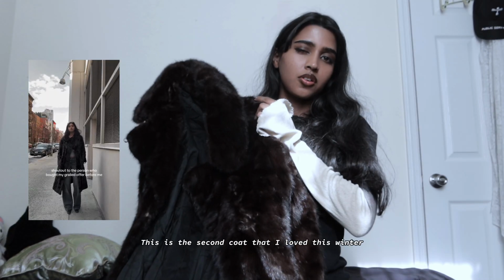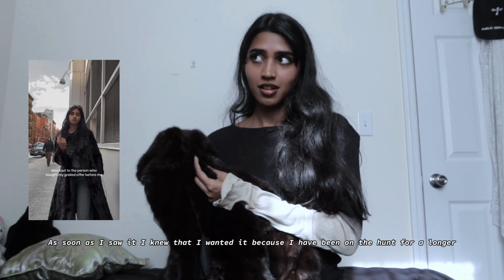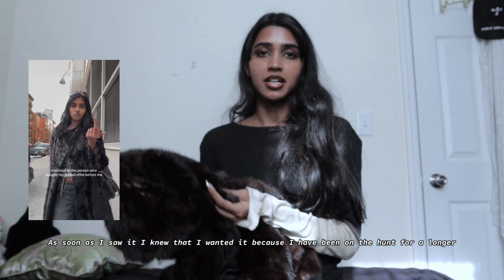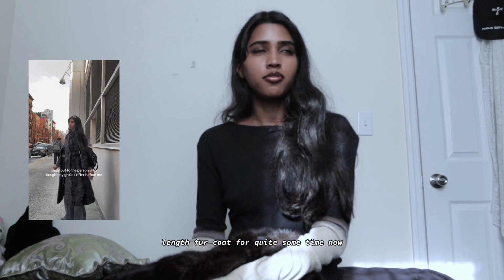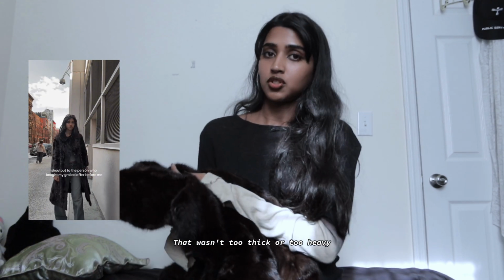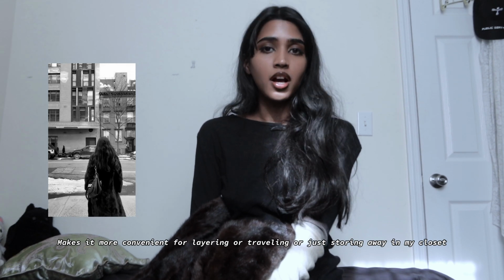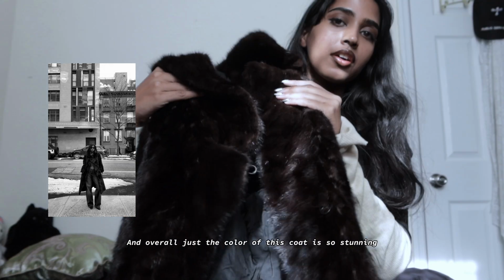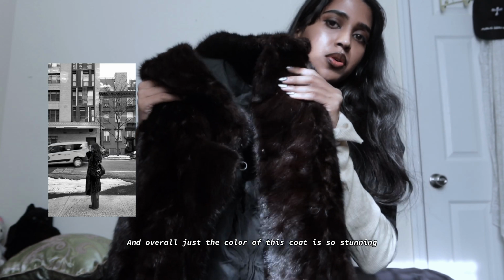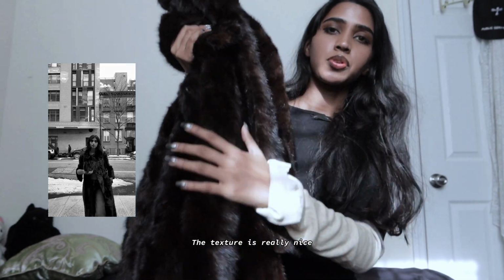This is the second coat that I love this winter. I didn't get this that long ago actually. As soon as I saw it, I knew that I wanted it because I have been on the hunt for a longer length fur coat for quite some time now that wasn't too thick or too heavy. It makes it more convenient for layering or traveling or just storing away in my closet because I don't have much space. And overall, just the color of this coat is so stunning. It's like a deep brown. The texture is really nice.